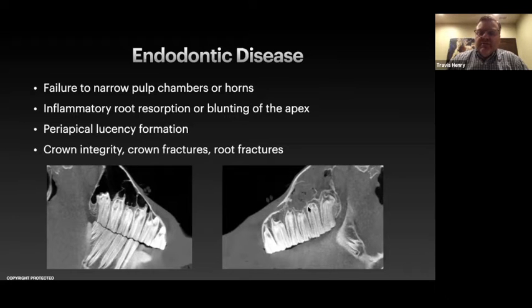And then lo and behold, we have a lot of bone lifting and a periapical lucency formation here through the furcation area. And the furcation area is that plateau in between all of the roots. So that's a nice formation of a periapical lucency here. And then we can also see that this tooth compared to this tooth has a significantly larger common pulp chamber and wider pulp horn here, and also a periapical lucency formation. So in this horse, unfortunately, we had two teeth that were endodontically compromised.